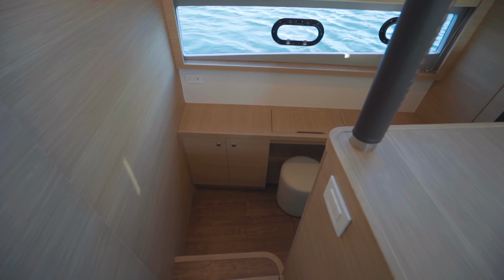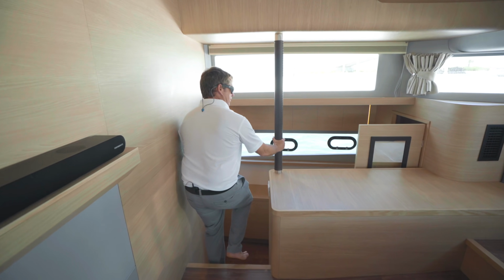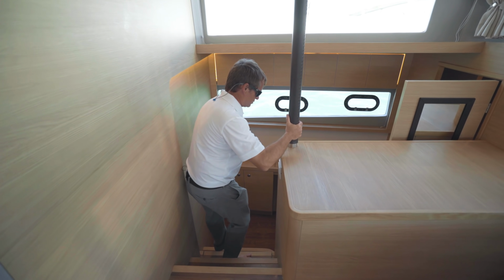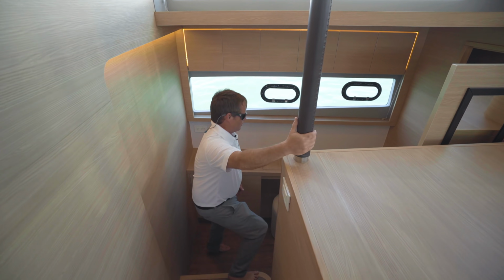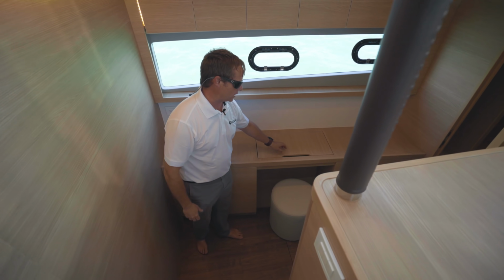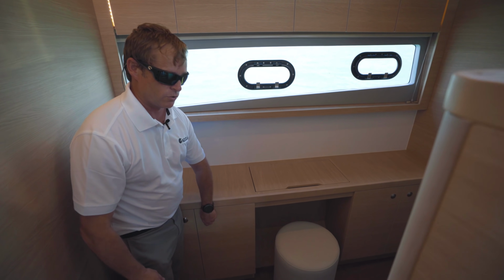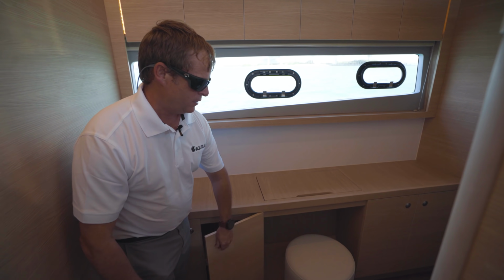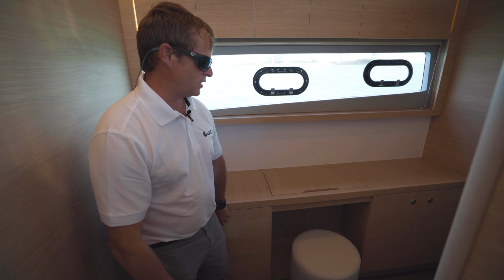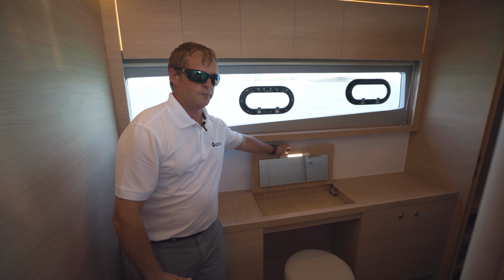Over to the port side, again you'll notice an easy 4 steps to navigate down. You have your wonderful leather wrap stanchion to grab hold of, great and secure. First thing you're going to notice is we've got a great little worktop area, so you can use this for anything you need. You have tons of storage again underneath. You have a nice little stool to sit at, and you also have a nice little pop-up vanity mirror.